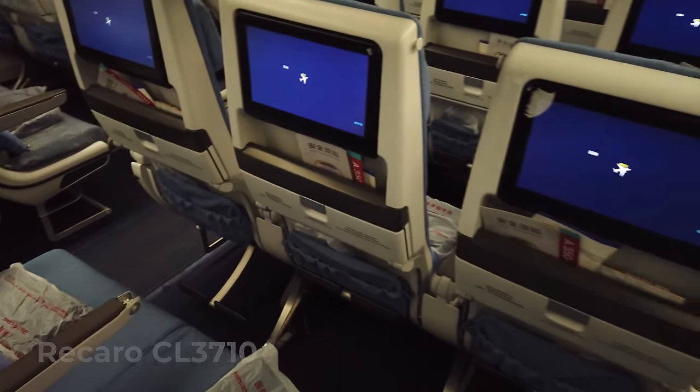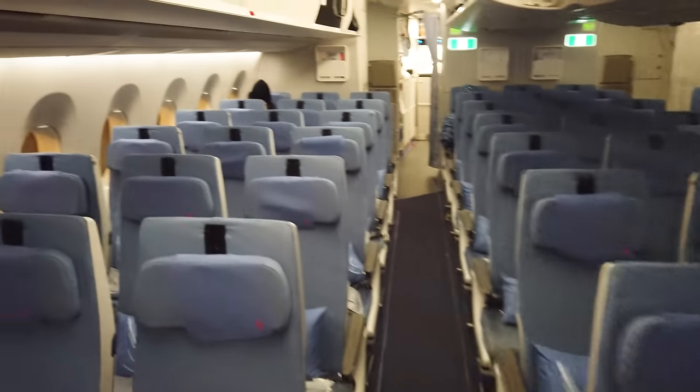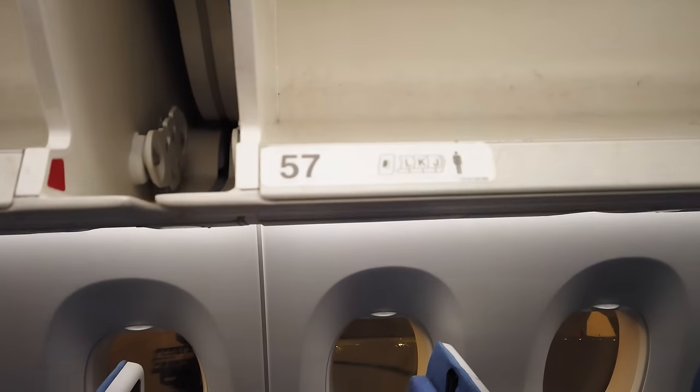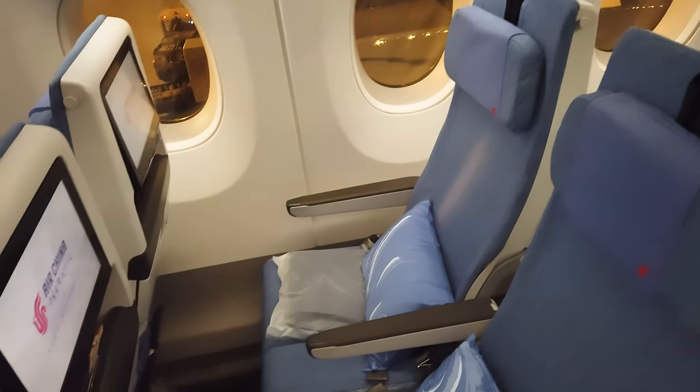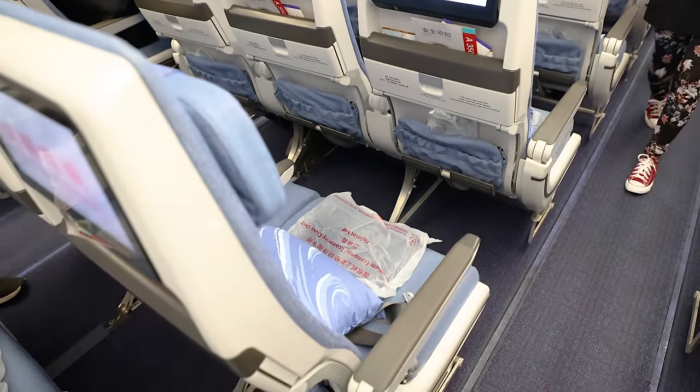And in our part of the plane, Air China chose the popular Recaro CL3710 seats, employing the plane's standard 3-3-3 configuration, even on their newest ones, which come with a wider cabin, as Airbus tweaked the interior walls of the A350 in 2022, with all planes delivered from 2023 onwards coming with slightly wider cabins, which would enable 10 seats per row layouts, but for now Air China stuck with 9, which is commendable.